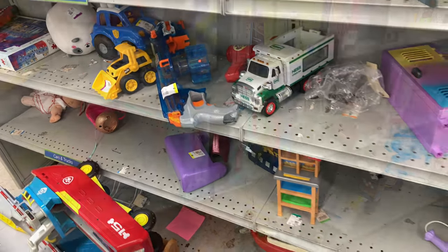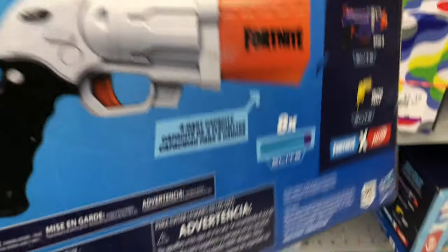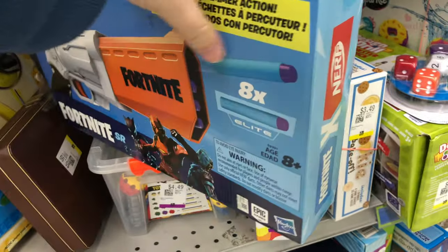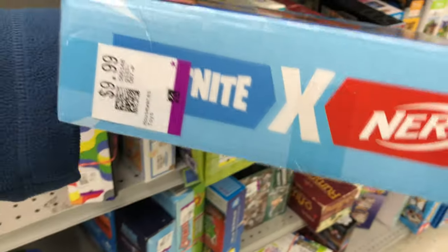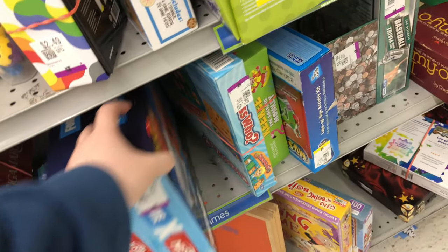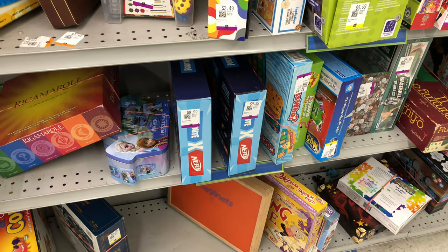Yep, stay right there. So, as I was about to leave, I decided to check out some puzzles and board games, and I found some sealed Nerf over here. Looks like we got ourselves a Fortnite SR, two of them in the box, brand new, but ooh wee, 10 bucks. Yeah, I'm just going to put those back, but hey, anytime you see sealed, that's always cool. All right, let's go to the next one.